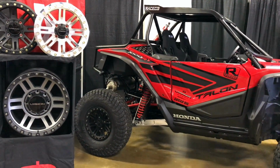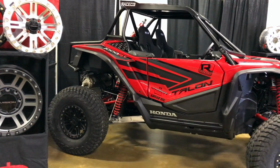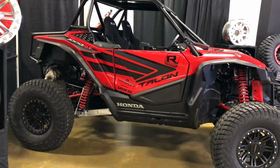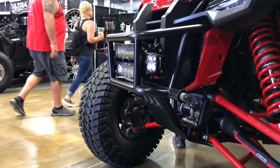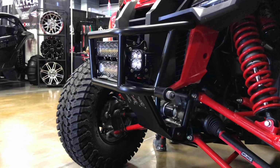I'm over here with Jamie Campbell. He has probably the nicest Talon I've ever seen at the show so far. I wish this thing was out more visible for you guys to see, but that's why we're here shooting this stuff. Now, to start off on the front of the car, you've got a super trick bumper with like a sway bar integration it looks like you're working on.